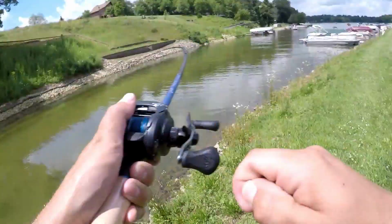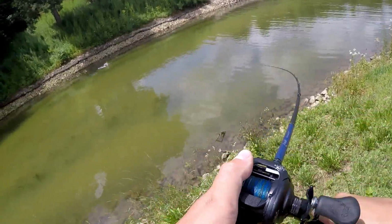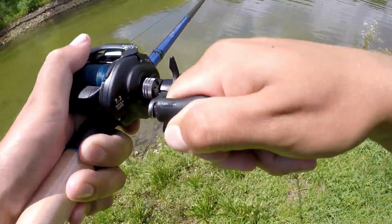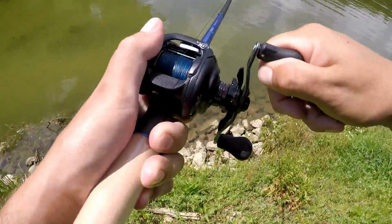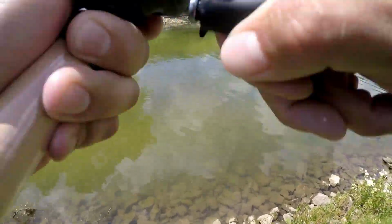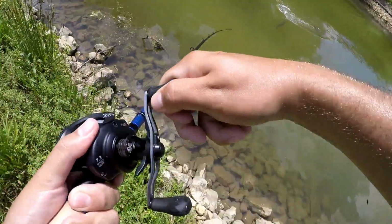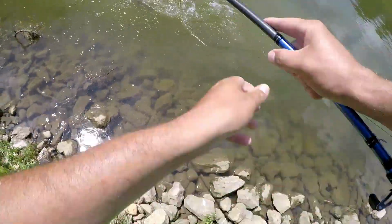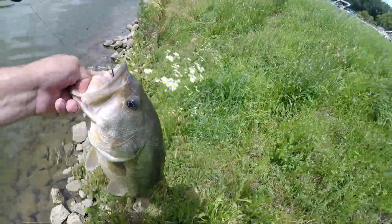There's a hit. Got him. Nice one. I got a big one, I think. Come on, buddy. Oh man, it's a nice one. That's a big one. There we go. That's a big one, huh?